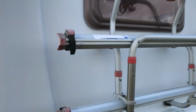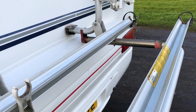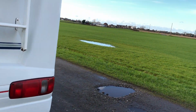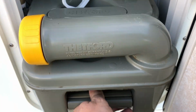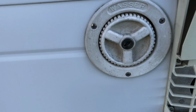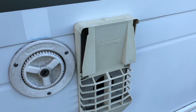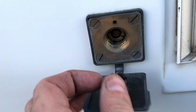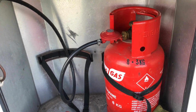So we'll just have a quick small focus on the 2 bike rack, Fiorma standard. You've got the ladder if you want to gain access to the roof. Fed for cassette toilet. Fresh cold water. You've got the Truma exhaust outlet there. I've also got the winter cover. Mains hookup, of course. Gas supply if you wanted an outside barbecue point. 1 gas bottle in there, that's new, but there's room for 2.